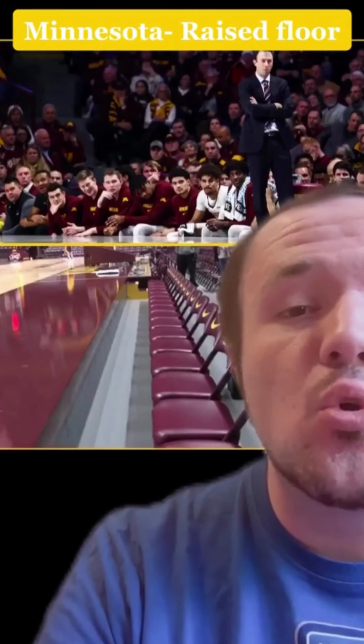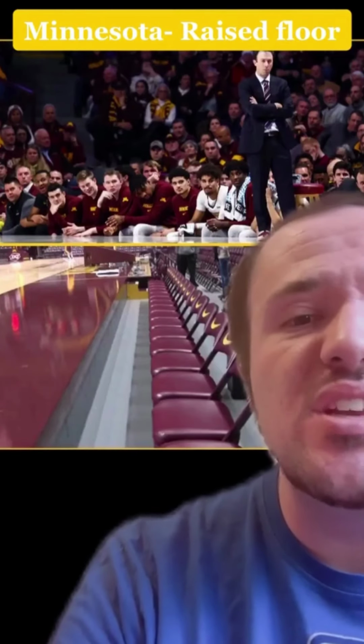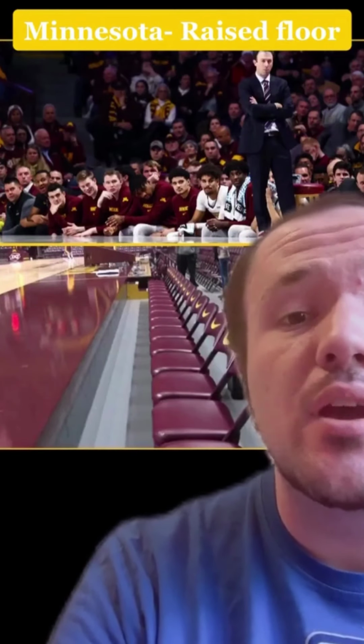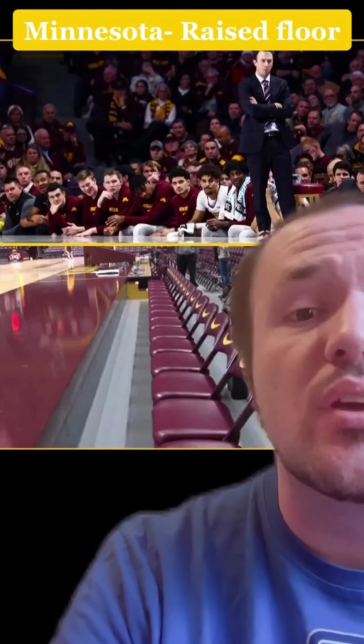Minnesota has an elevated court like a lot of football stadiums do when they bring in basketball courts. So the media and the benches are going to be below the court. Sometimes you'll see the coaches sitting on a chair up on the court while the players on the bench are down below, but it's a really cool feature.